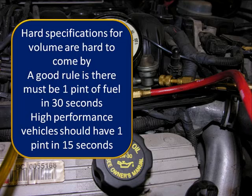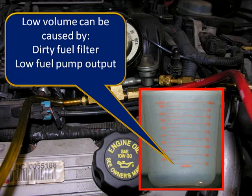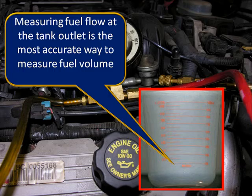That's why we get so excited about things like the wideband air-fuel ratio sensor, so we can check fuel delivery at wide open throttle. Low volume, number 1 cause, dirty fuel filter. Number 2 cause, low fuel pump. This number has reversed itself recently because now we're finding more fuel pumps than we are fuel filters. But if we go back 10 years, there were more dirty fuel filters than pumps. Now the numbers seem to have switched around. Measuring fuel flow at the tank outlet is the most accurate way to measure volume. You're going to have a very large volume, and to get that, you're going to need good pump output.